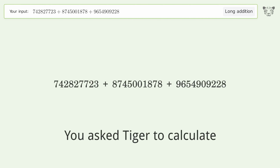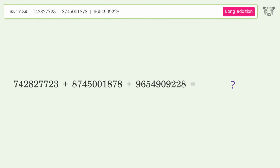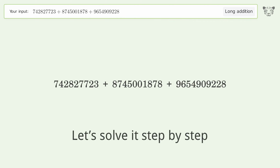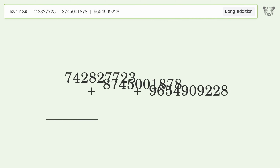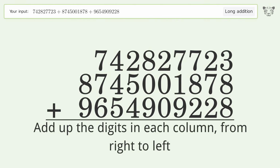You ask Tiger to calculate. This deals with long addition. The final result is 19,142,738,829. Let's solve it step by step. Rewrite the numbers from top to bottom, aligned by their place values. Add up the digits in each column, from right to left.